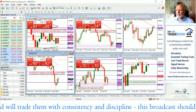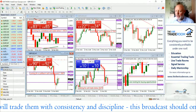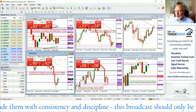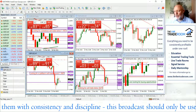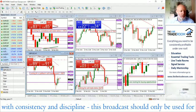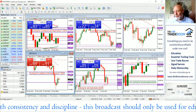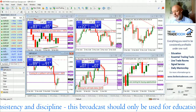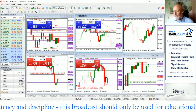So just to wrap up, the euro dollar is quite close to breaking below the 1873. That will be a high probability sell trade. The pound dollar is looking uncomfortable in terms of selling off right now. So will we just get that extra impulsive move higher before we get the trade to the downside? We'll have to keep that in mind.